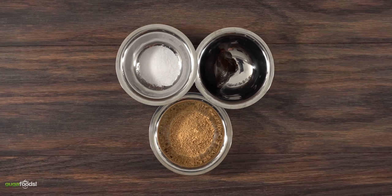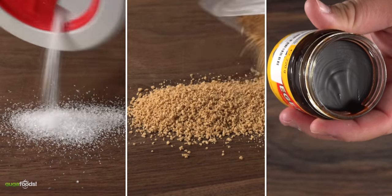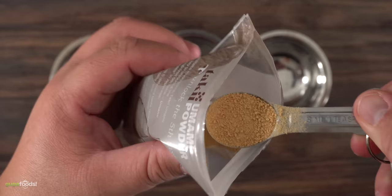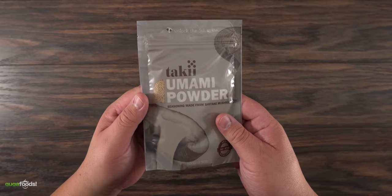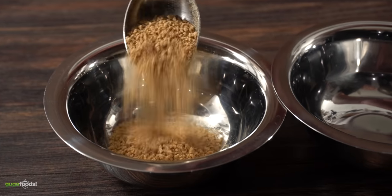And here we have our three contestants. A few of them you might be familiar with, others not so much. The first one is this one right here. It is called umami powder. I've done quite a few experiments with this thing, and everything that I add it to made it better.